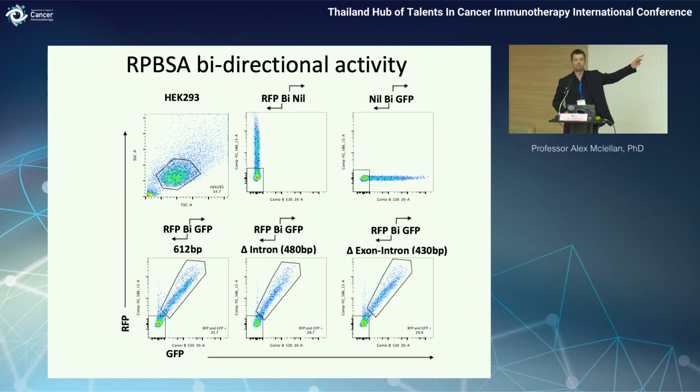So I'll just give an example. This is a small promoter called RPBSA. So it's derived from a housekeeping gene that has a strong promoter. And by placing RFP in the reverse direction, GFP in the forward direction, you can see it's got very strong expression, and you can even reduce the size of these promoters down to quite modest size, 430 base pairs, and you still see strong activity in both directions.